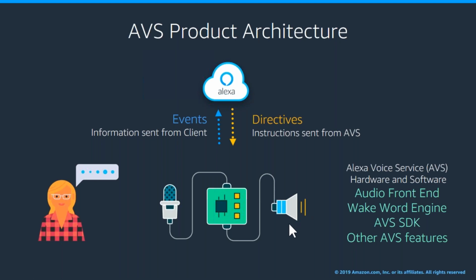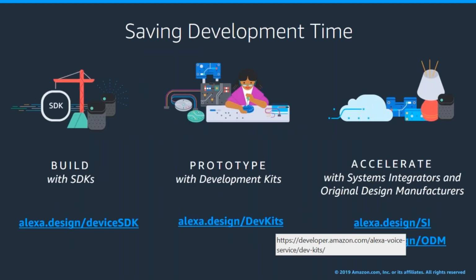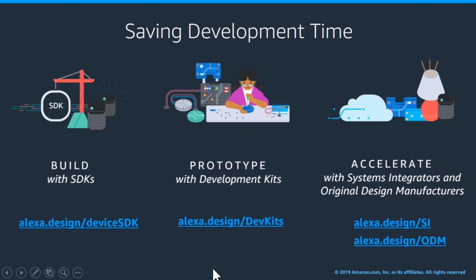So designing products can be complicated, and especially to simplify the portion of adding voice, we recommend these options to help in the process. The first one is building with SDKs. So these are the software development kits that Amazon provides to ease this experience. The second one is prototyping with development kits. And the third one is using system integrators and original design manufacturers. These are part of our whole solution providers portfolio that really save time.